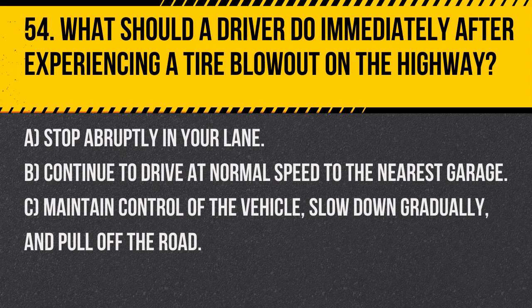A. Stop abruptly in your lane. B. Continue to drive at normal speed to the nearest garage. C. Maintain control of the vehicle, slow down gradually, and pull off the road.